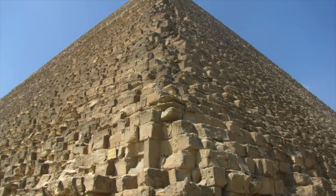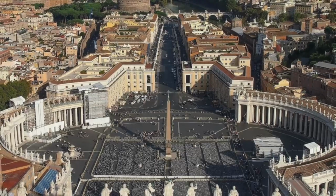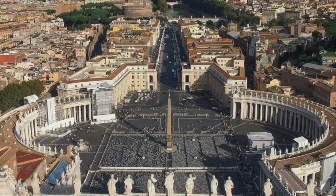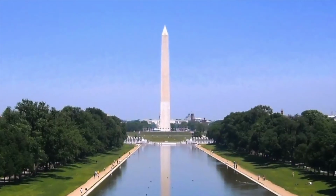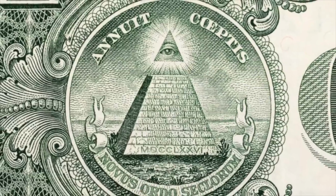Egyptian pyramids and obelisks were of great importance to Freemasons more than a century ago, and some even believe that the Great Pyramid was an ancient Masonic temple. Today, we have a 200-ton ancient Egyptian obelisk in the heart of the Vatican. A glass pyramid was built in central Paris, a giant obelisk was constructed in Washington DC, and a pyramid was placed on the back of the American dollar bill.